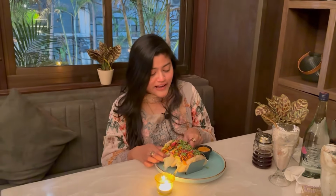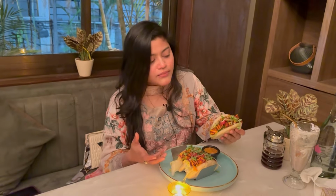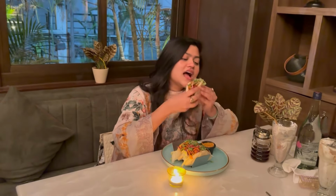They have added two choices of baos in their menu, one being a veg option for you and the second is a non-veg option. So I have picked up obviously the veg option and you get three baos, and this is so apt for the pricing. These are quite fulfilling and this looks quite heavy. So I'll quickly try this out. Baos are quite messy to eat, but still we are going to give this a try.